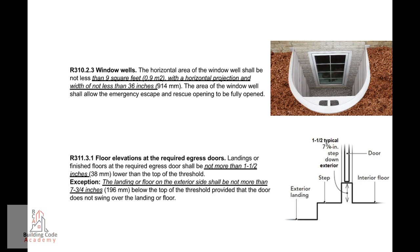R311.3.1 Floor elevations at the required egress doors. Landings or finished floors at the required egress door shall not be more than 1.5 inches, 38 millimeters lower than the top of the threshold. Exception: the landing or floor on the exterior side shall not be more than 7 3/4 inches, 196 millimeters, below the top of the threshold, provided that the door does not swing over the landing or floor.